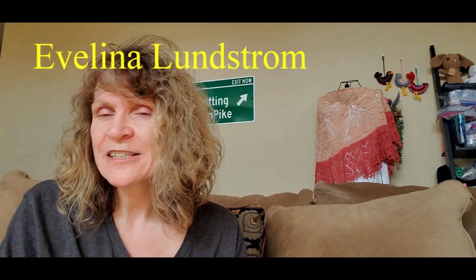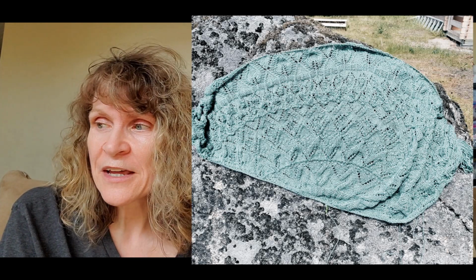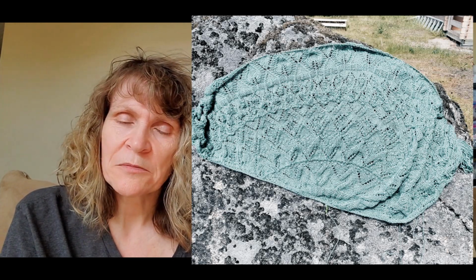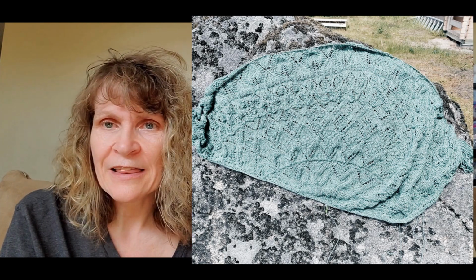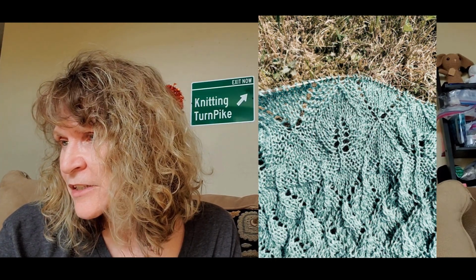It looks gorgeous. The next person to share with us is Evelina Lindstrom. Now, Evelina is sharing her clue 4 here with us. She's using an alpaca silk blended yarn in a light green. It's really, really pretty. You can see it has a really nice stitch definition as well. And this is her clue 4 in those broad leaves. I think that just looks fabulous in that green color. It's just perfect. So thank you so much for sharing that with us. I just love seeing that color.